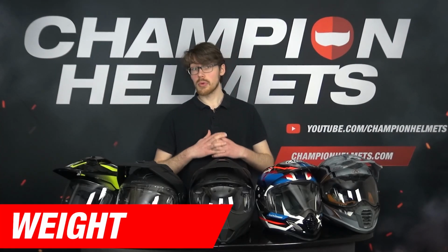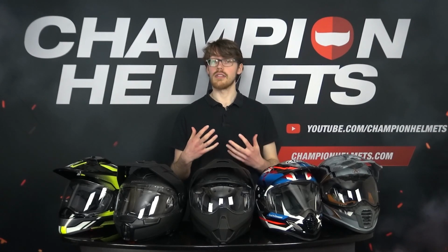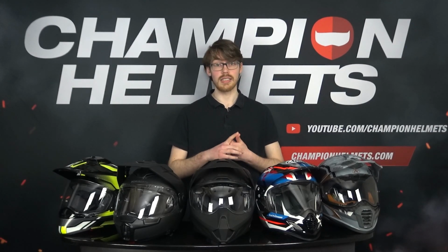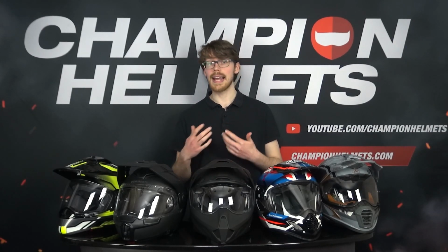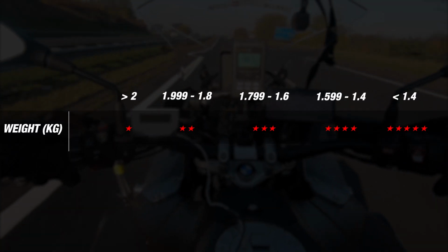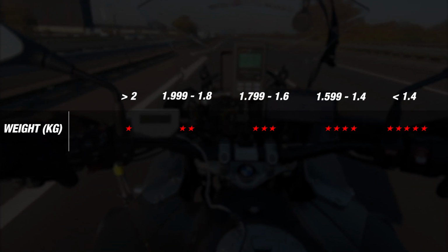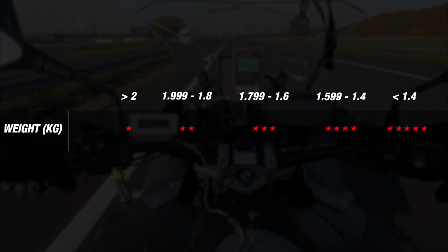Weight is another all-important aspect of adventure helmets, since it has an impact on the level of fatiguing, which is present in both long-distance touring and off-road riding. We've ranked our helmets here based on a set of weight bands to help us determine cutoff points for how many stars each helmet can earn based on its weight.